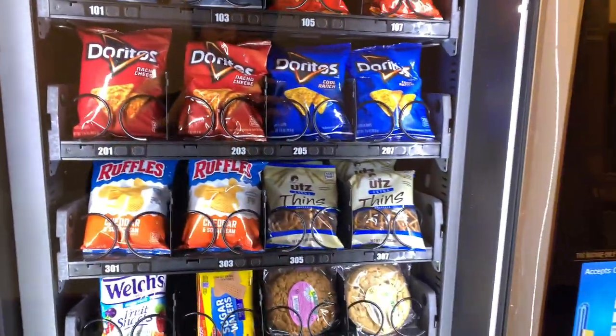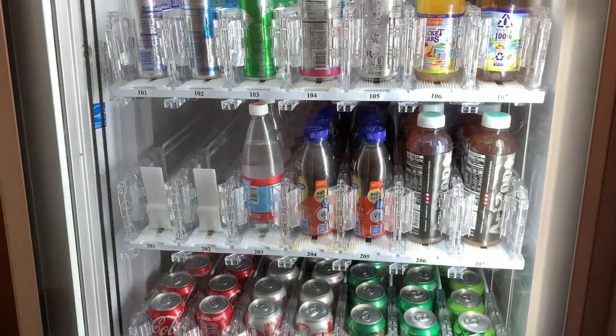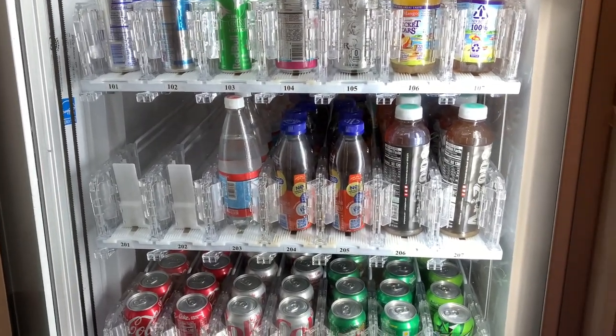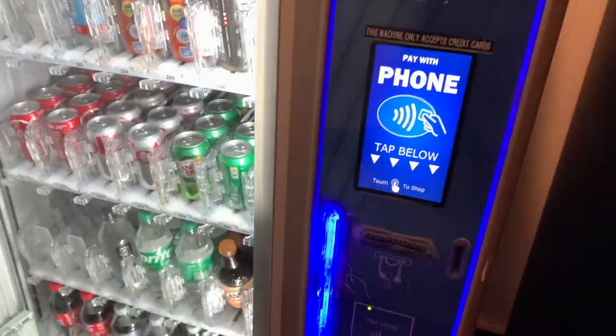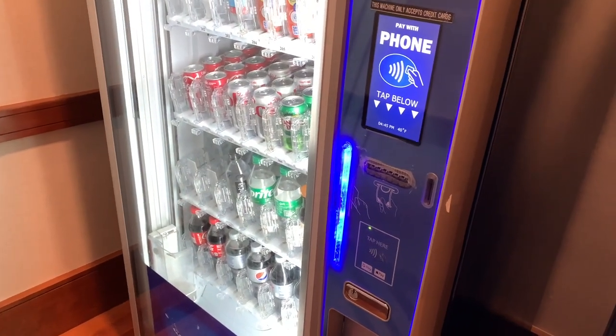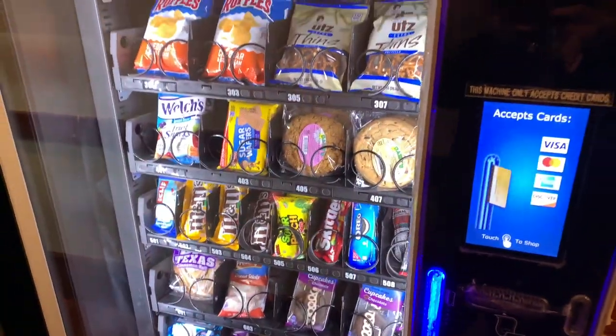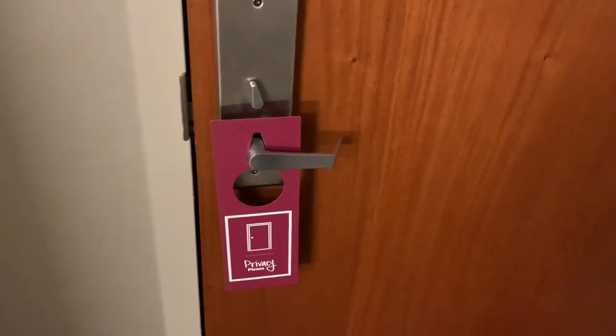Here is a vending machine where we can buy drinks and snacks. This is very similar to the one in the college. For payment, I can pay by cash, or I can use my debit or credit card, or I can use my Apple Pay. That's the simplest way to do it. So now it's almost time to sleep.